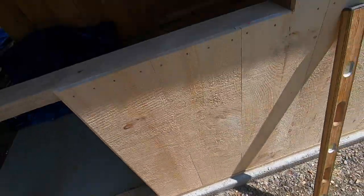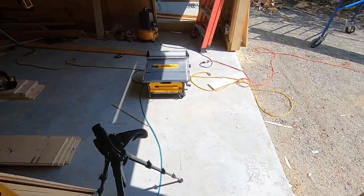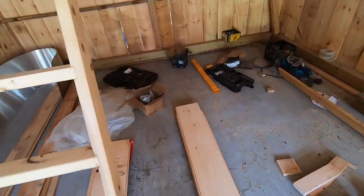Last nail, need one more roll. I can't believe we actually had just enough left to finish up that board.